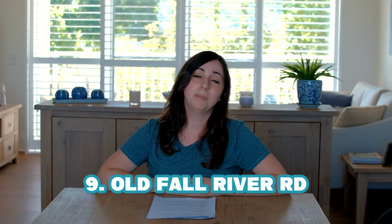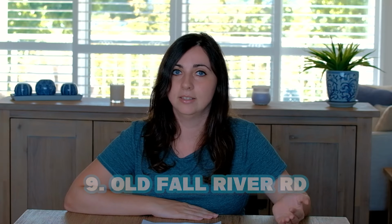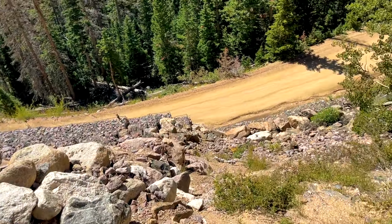Another way to get up above Tree Line is to take Old Fall River Road, and like the name suggests, it is the old road that used to take you up there. So it is actually a dirt road. They do sometimes close it depending on the seasons. It's windy, it's dusty, it's kind of steep, it's got drop-offs. It is a bit of fun. There's amazing views, but be careful. Make sure you have a good car to go up that road. But if you don't have a car, you can actually book half-day tours that'll take you up.